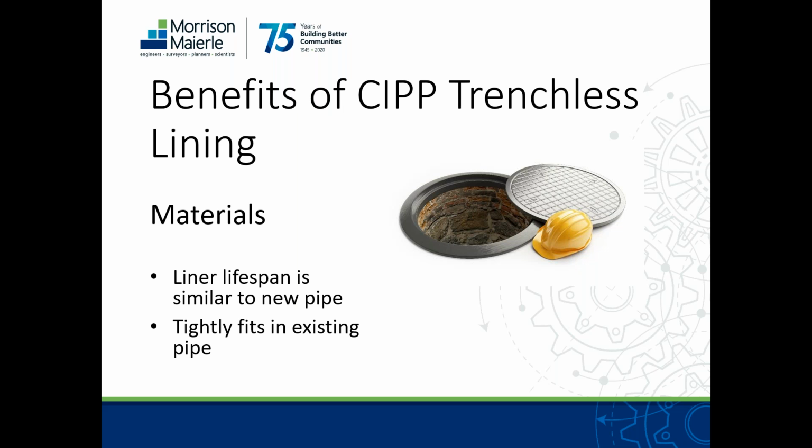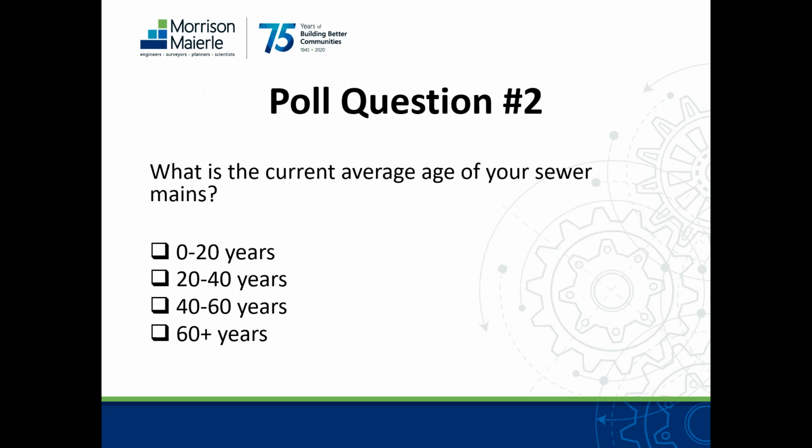The other nice thing about the CIPP, and we talked about the slip lining where you have to grout that space between the new pipe and the old pipe. With the CIPP method, basically the new liner expands to fit the existing pipe, and you'll see every single flaw or intrusion of that old pipe come through on the new pipe. So it's an advantage, and sometimes it's a disadvantage, but we'll talk more about that.